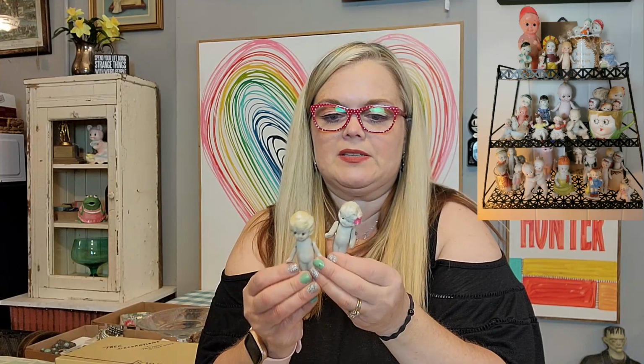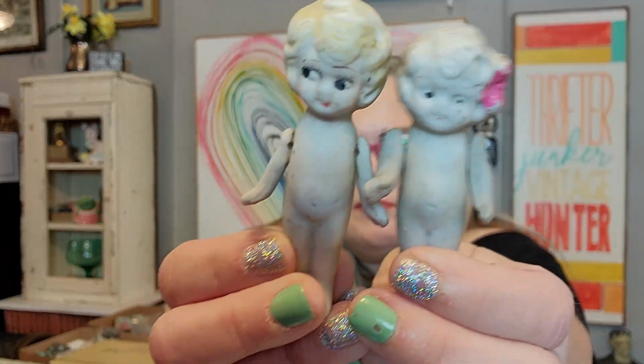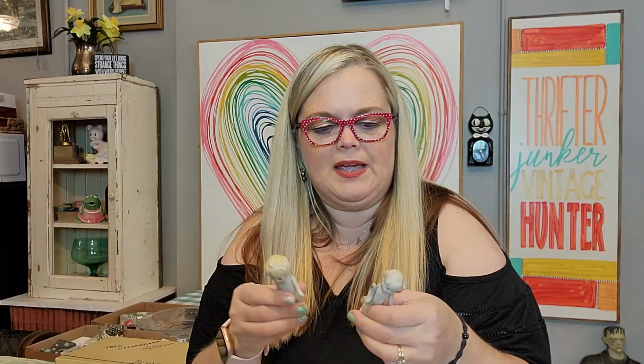And then I got these girls. Now I'm keeping these because I have a ridiculous collection. I'll insert a picture here of my shelf of these little babies. So here are two of them. They're side-eyed cuties, made in Japan. So those will go home with me. I've got a ridiculous obsession with these little things.